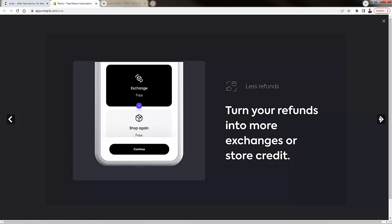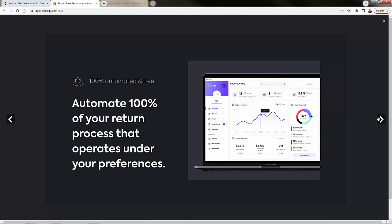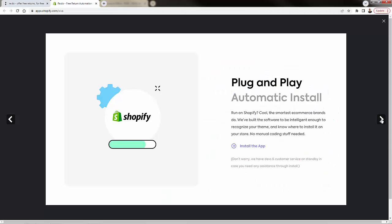Having fewer refunds is also something very, very key here for the Redo app that I really love. But probably the most important, especially if you're dealing with a lot of customer service, is being able to automate 100% of this with all of your settings, all of your return preferences taken into consideration. I'm going to show you the dashboard over here where we'll have full control over all the different automations and things like that. Like I said, no technical experience required at all.